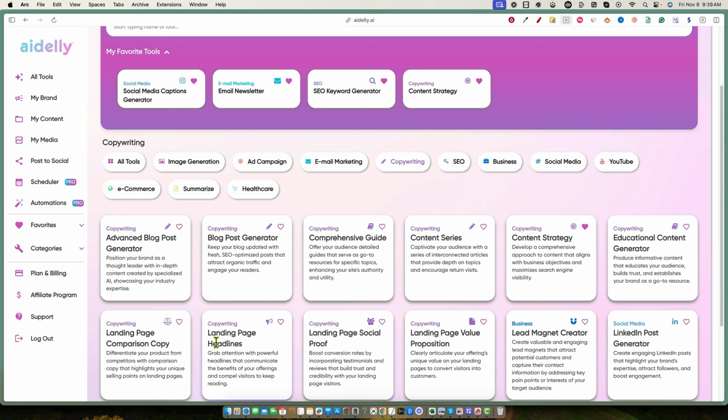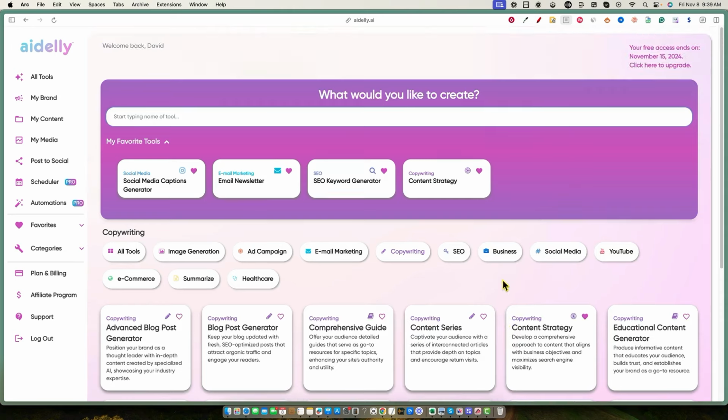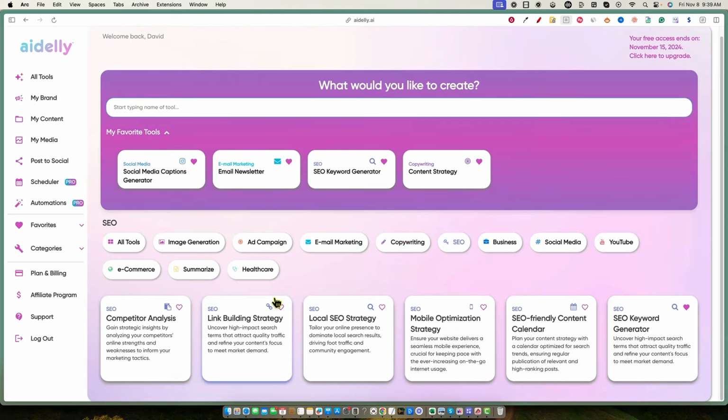We'll go to copywriting, advanced blog post generator. So I guess that's where the copywriting is. Blog post generator, comprehensive guide, content series, a lot of stuff in there. And then SEO, we have our link building strategy, a competitive analysis, a local SEO strategy. There's just so many keywords. We have our SEO keyword generator. We already tried and sampled that. An SEO friendly content calendar. So there's just tools for everybody in here.